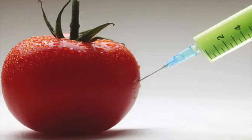Today we'll dive into the world of biotechnology and its potential to address global challenges. Specifically, we'll be focusing on a genetically modified organism, the Lycopersicon esculentum, more commonly known as the tomato. We'll explore how genetic modifications can help address food insecurity, especially in the Philippines.